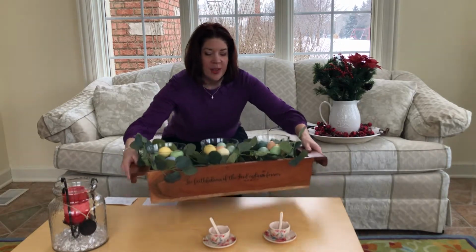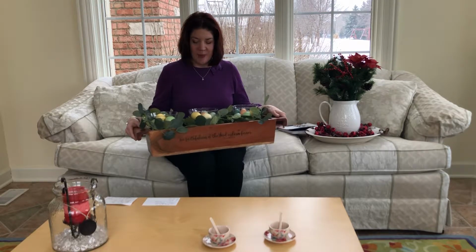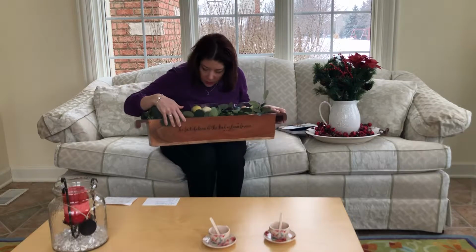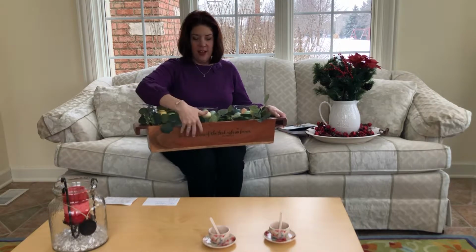So one of my favorite products that we offer in our catalog is the Faithfulness Tray. As you can see, I'm going to pick it up and show you. It's got really sturdy handles. It's made of acacia wood, which incidentally is the same wood that was used to build Noah's Ark, if you're familiar with that story. I love the words: the faithfulness of the Lord endures forever. And it's engraved in there.